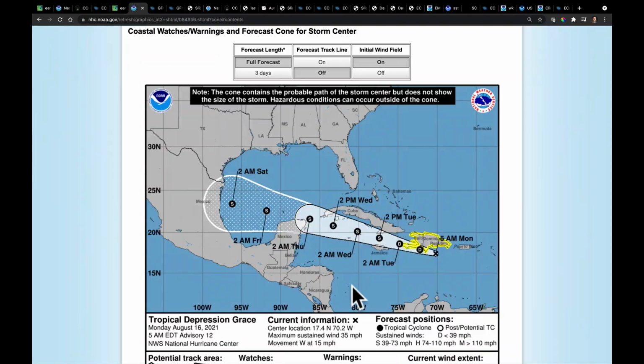But we'll cover Grace relatively quickly because it does not appear to be a threat to the Carolinas. The National Hurricane Center has Grace regaining tropical storm strength in the Caribbean, and then coming near the Yucatan Peninsula, and possibly staying a tropical storm once it gets into the Gulf of Mexico. But this will be on Friday, so a lot can change between now and then.